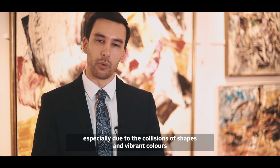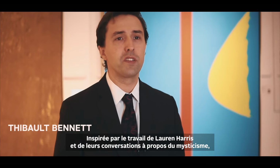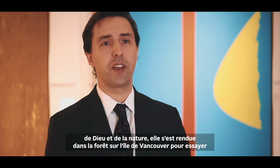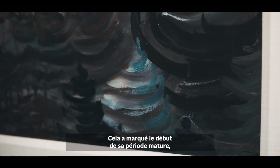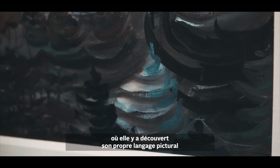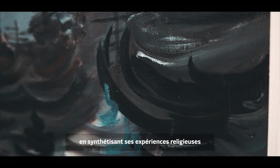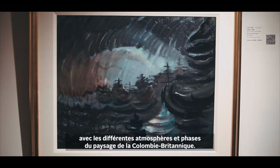After showing at the National Gallery in 1927, Emily Carr was at a crossroads with which direction she should take her painting. Inspired by the work of Lawren Harris and their discussions of mysticism, God, and nature, she set off into the forests of Vancouver Island to try to express the spirit of British Columbia. This marked the beginning of her mature period, where she discovered her own painterly language in synthesizing her religious experiences with the many moods and phases of the British Columbia landscape.